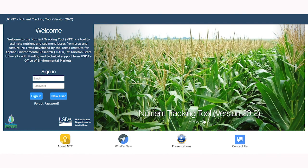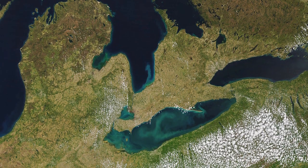NTT stands for the Nutrient Tracking Tool, and it was actually developed by Tarleton State University in Texas. It runs off of the APEX model, which is the Agricultural Policy/Environmental eXtender model. APEX is known to be very useful for modelers, but NTT was really built for the end user. So farmers and crop consultants, those kind of people who might want to use a model but don't have the expertise. And so NTT is a field scale agricultural model that uses inputs such as weather, soil, the farm shape file, crop rotation and management, all that kind of data that a farmer would have access to. And then it outputs things like crop yields, water yields, and even what we're really interested in is nitrogen and phosphorus runoff.